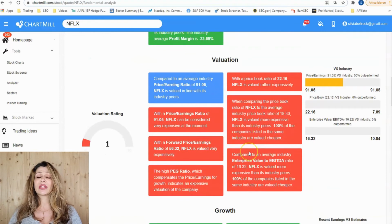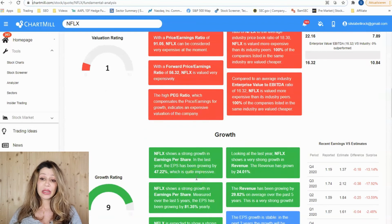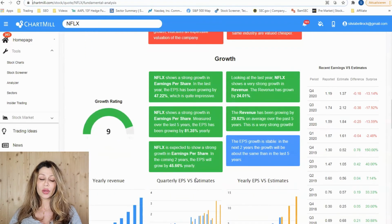Valuation, I have discussed a lot of times, Netflix is a growth stock. Of course, most of those growth stocks are overvalued. So if you're worried about value and you want value stocks, then you should stay away from growth stocks, because value stocks and growth stocks just don't match with each other. You are not going to find a lot of those. But let's see what we have here when it comes to growth. So growth rating of 9 out of 10. Of course, this is awesome.